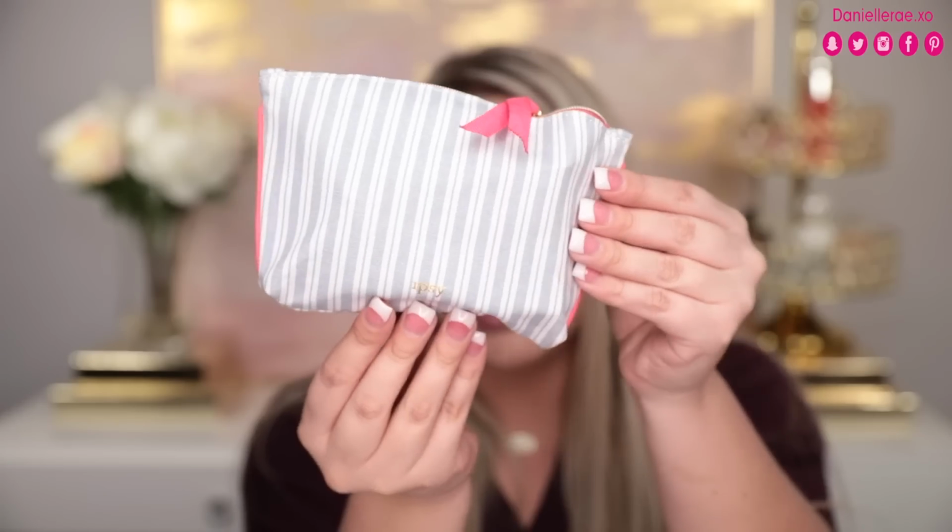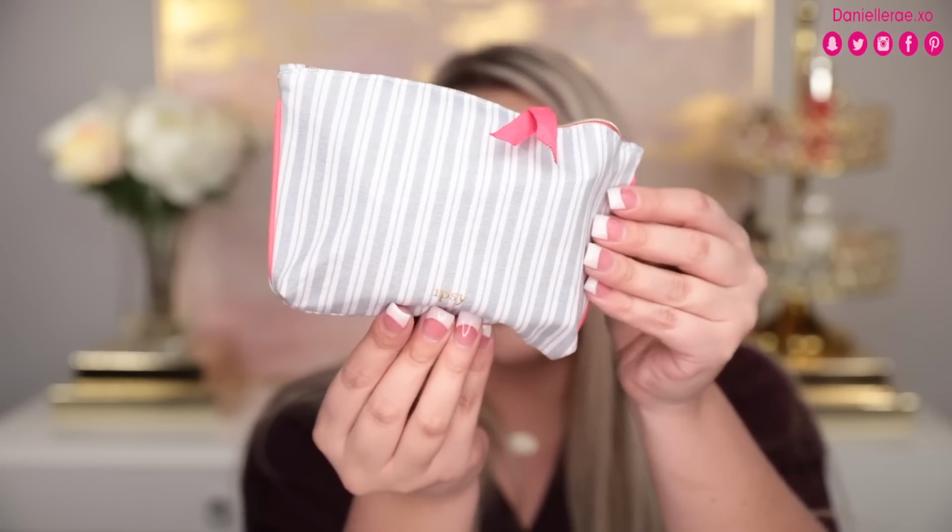And for the Ipsy Glam Bag for January, which is the one I'll be unboxing, you get this super cute little bag. Every single month they have a different bag, kind of like a different theme. And this one is very cute. I love the pink detailing and the stripes and everything. And then it has Ipsy in gold, as you can see. So a super cute bag to start off the year. I'm so excited to show you guys what's in this because I'm loving everything so far.